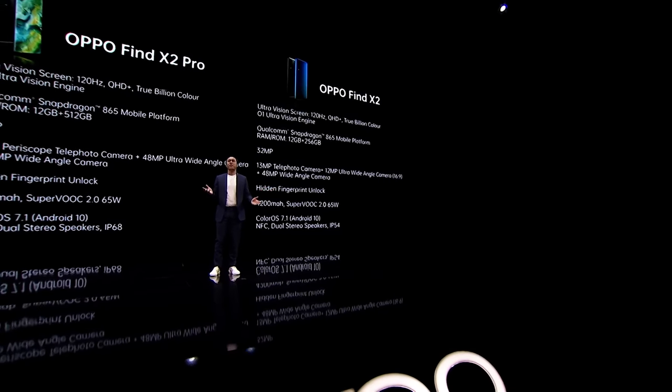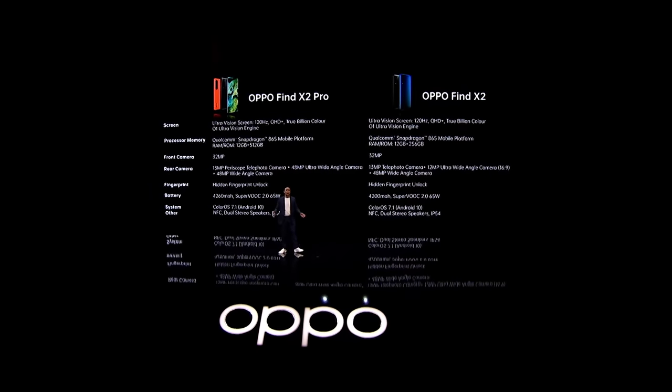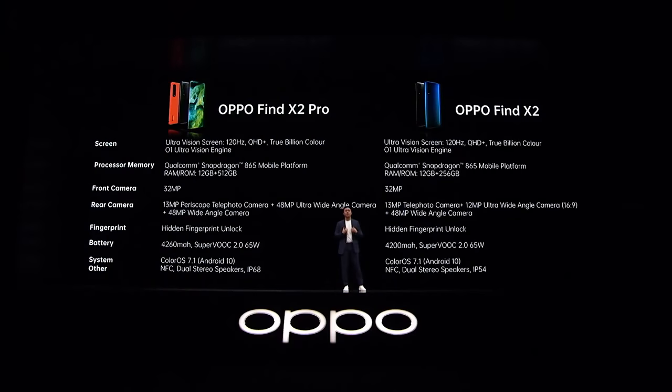Here is a recap of the main features of both the OPPO Find X2 and the Find X2 Pro. You will notice that both devices are equipped with the best versions of our screen. For the camera, we've made no compromise on the capabilities of the Find X2 Pro, with the most powerful lenses currently available on our smartphones. And to store all these quality photos and videos, we have equipped the Find X2 Pro with 512 gigs of storage, so you'll never have to worry about having to delete content from your phone.